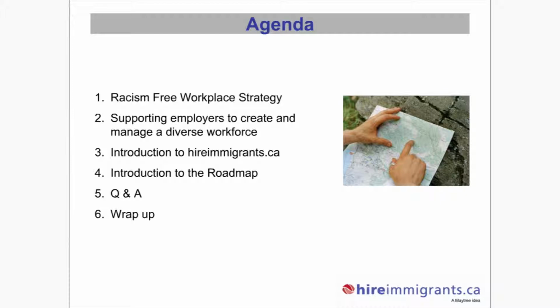Now, over the next hour, we will set the stage in terms of the need and value of a diverse workforce, and the resources that the Racism-Free Workplace Strategy provides to help employers recruit and manage diverse employees as well. Munira will then take us through the new hireimmigrants.ca website and the roadmap tool, highlighting the information and resources available to help employers better recruit, retain, and promote skilled immigrants. In the last 20 minutes we'll be dedicating a question and answer period, so any questions that aren't addressed during the webinar will be answered at that time.